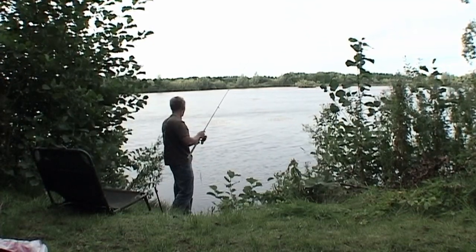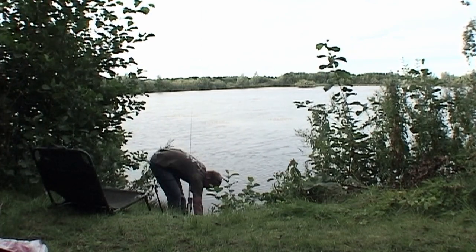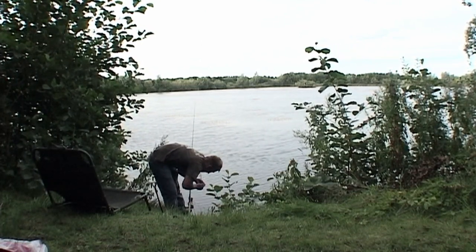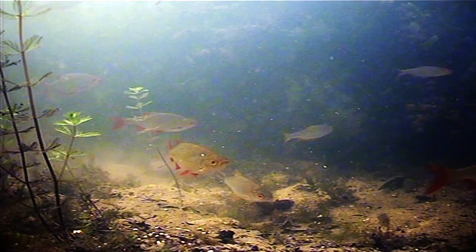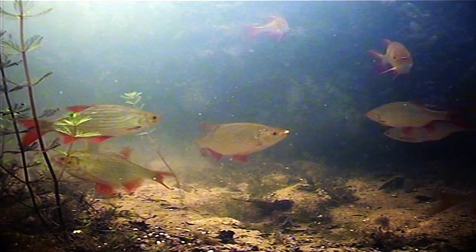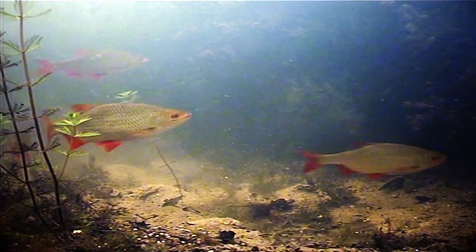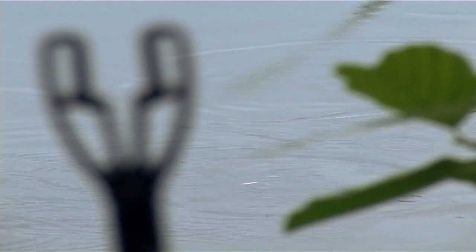Even though the strike isn't set in immediately, the fish isn't hooked. In this instance, it has to do with the fact that the fish wasn't very big and the hook wasn't even in its mouth. In contrast, the fish is hooked really quickly here. It takes the bait while it's sinking and Lars strikes immediately as he sees the float react.